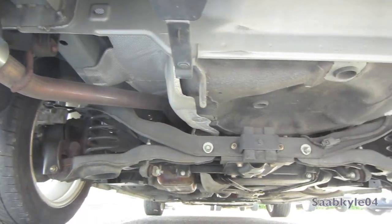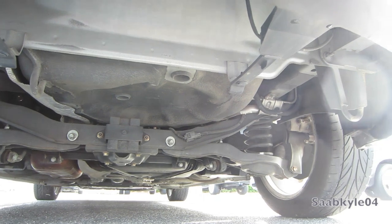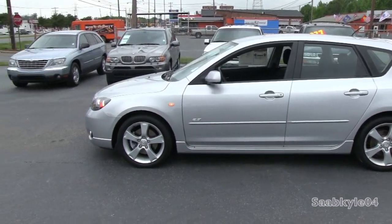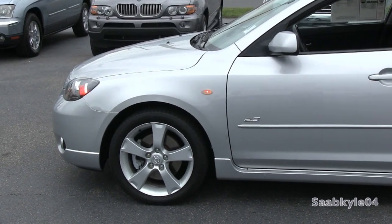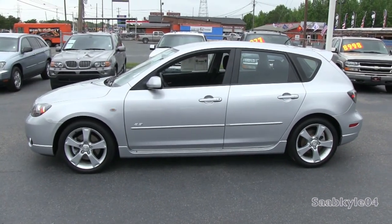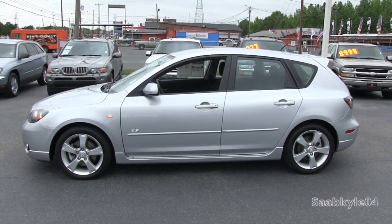As far as the suspension, it's fully independent with struts in front and a multi-link rear with coil springs as well as anti-roll bars. Overall length is 176.6 inches with a width of 69.1 inches and a height of 57.7 inches. Total curb weight is 2,957 pounds.